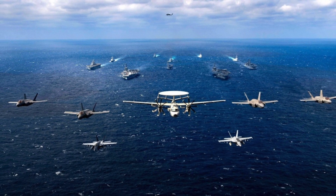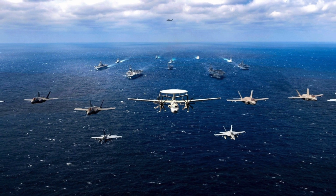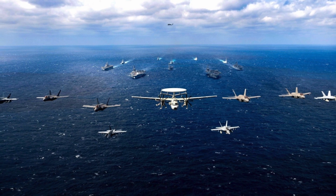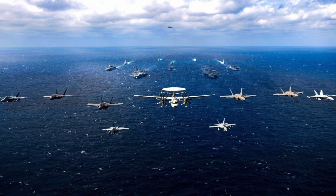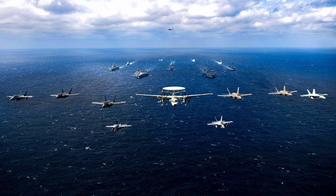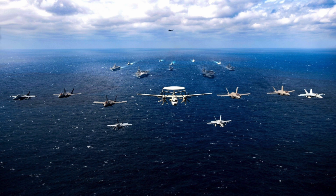CSG-3 includes USS Abraham Lincoln, CVN-72, with embarked Carrier Air Wing, CVW-9, Ticonderoga-class USS Mobile Bay, CG-53, and Arleigh Burke-class destroyers USS Fitzgerald, DDG-62, USS Gridley, DDG-101, USS Sampson, DDG-102, and USS Spruance, DDG-111. The 2 amphibious assault ships are USS America and USS Essex. USS America, LHD-6, is the lead ship of the America-class amphibious assault ship, whereas USS Essex, LHD-2, is a Wasp-class landing helicopter dock.